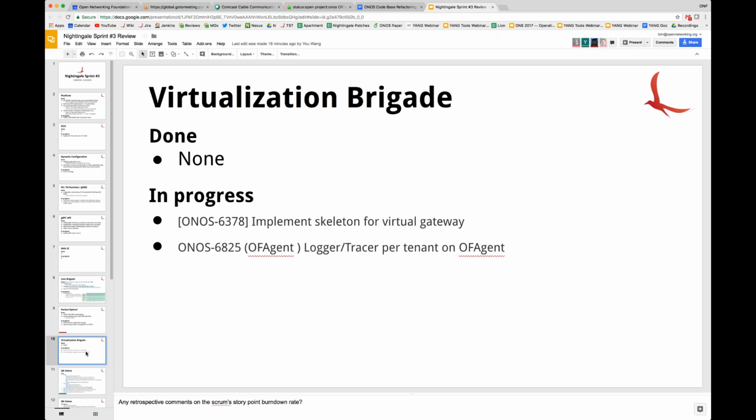I received an update from Claudine that the Virtualization Brigade members were largely busy with other work. Just remember, these are community members that work for our company, so some of the work was preempted, and so this spring there was nothing done. And they knew they were not going to be able to do anything this spring. This was according to plan.